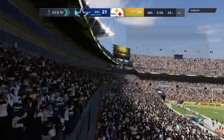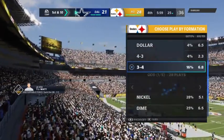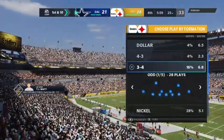Fair catch made at the 25-yard line. The Cowboys take over first and 10 at their own 25-yard line.